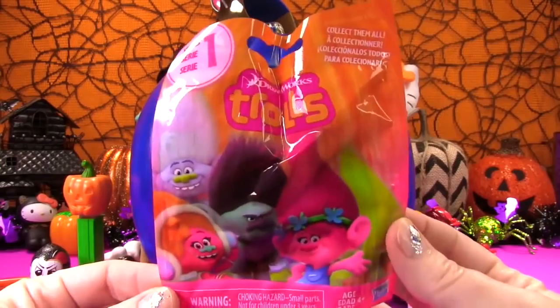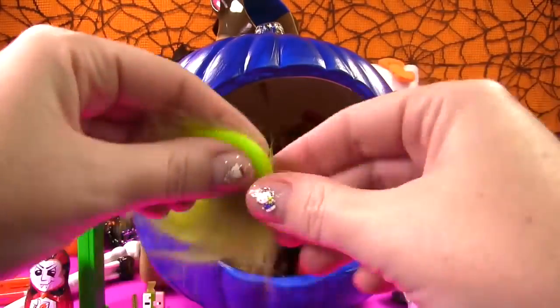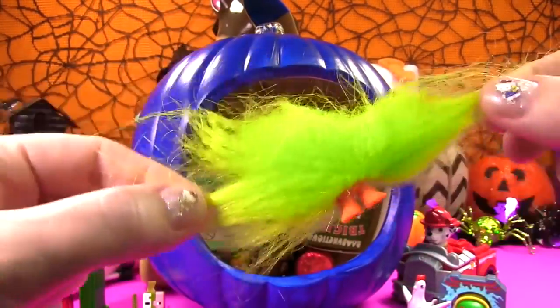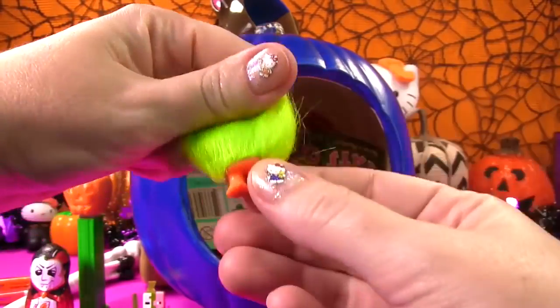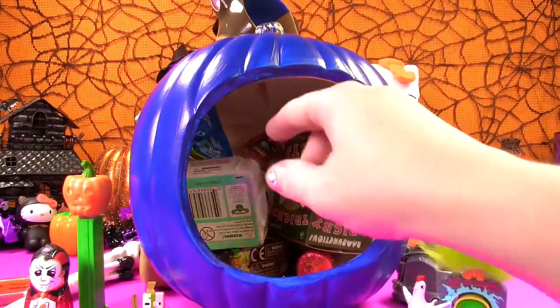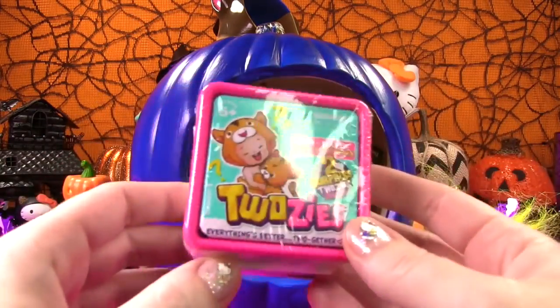Let's see which troll we got. I see some green hair. Whoa, orange feet. Green hair, no face. So super silly, look at this one. It's just a big old pile of hair and feet and a little bit of a belly. That is so silly. We still have a lot of surprises in here, like this Toozies blind box.